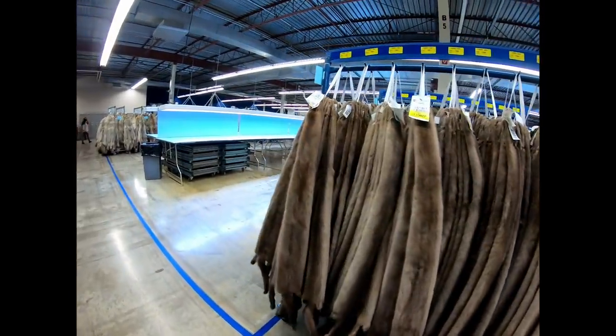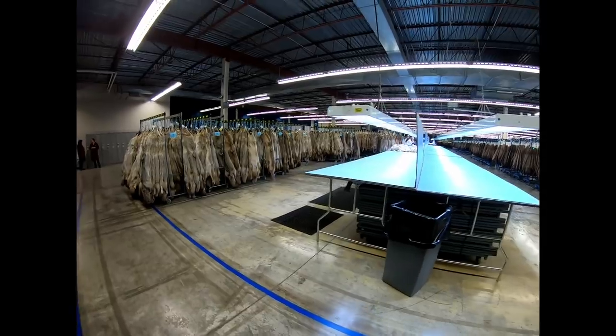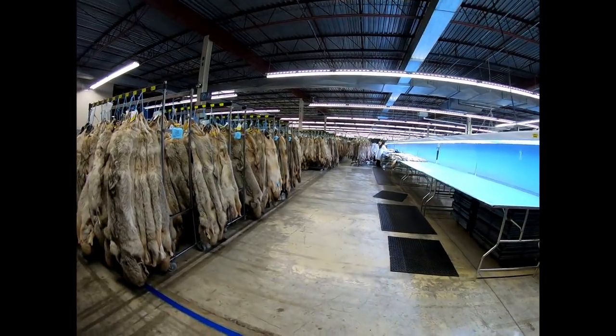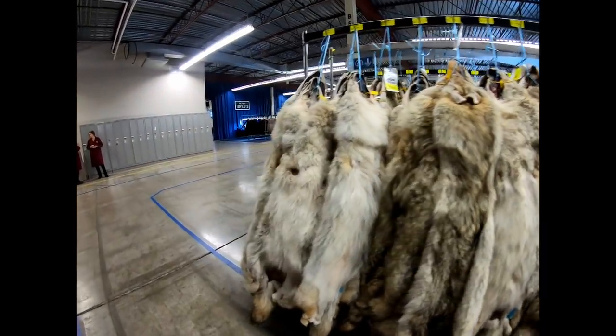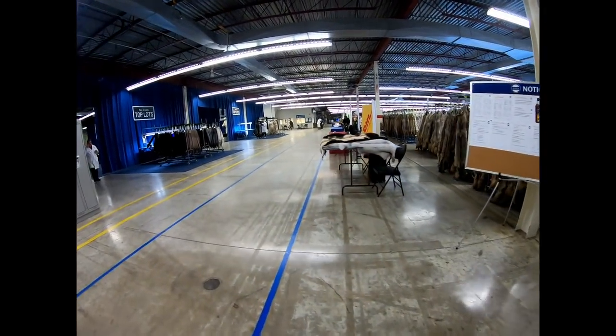You'll see today that I was at the NAFA auction that just took place last week, and I'm going to walk through the building. What you're going to see on the racks and the different furs that are there are only the sample lots that the buyers look at.